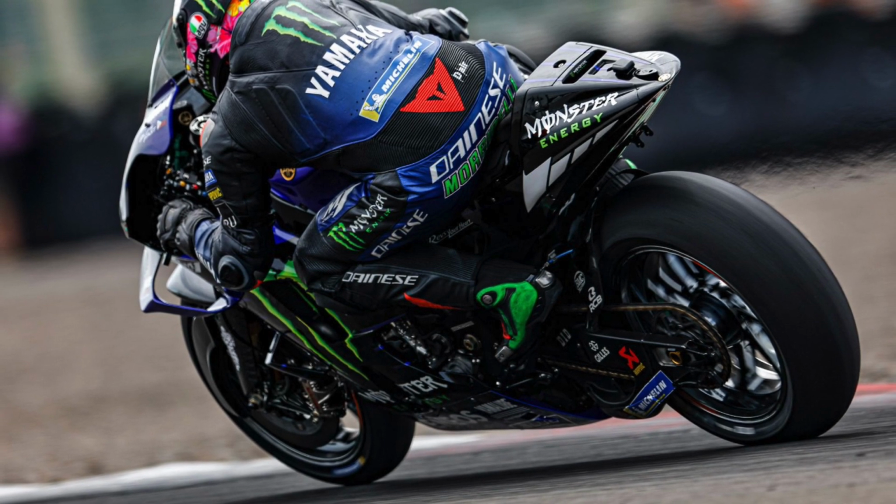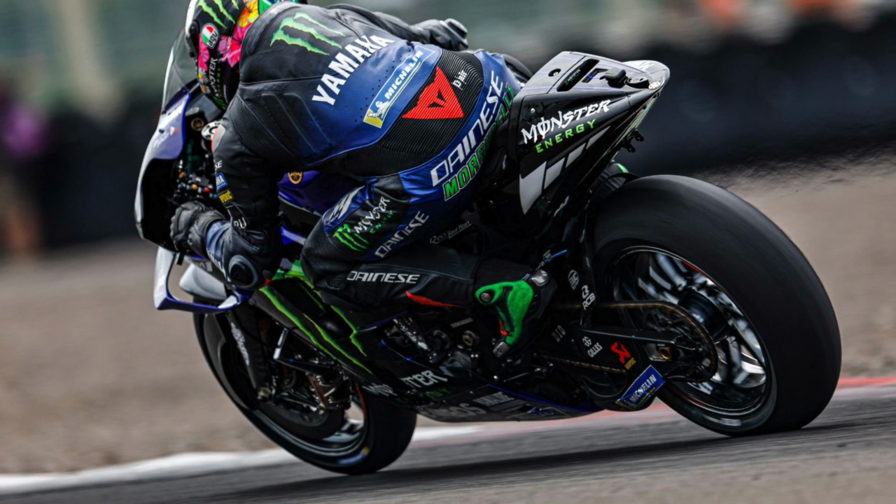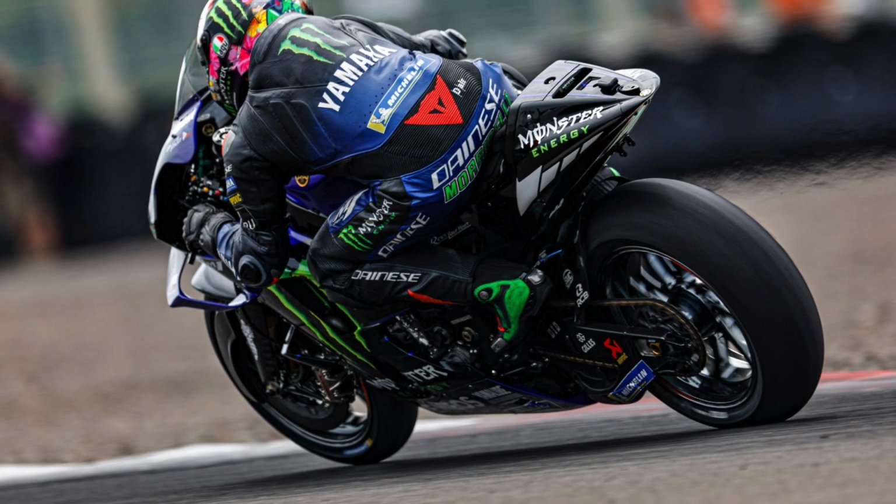It is a bit of a nightmare, I suppose, for Yamaha at the moment, because the bikes now are going to run two different aeros, two completely different setups, so it will be interesting to see how they get on.